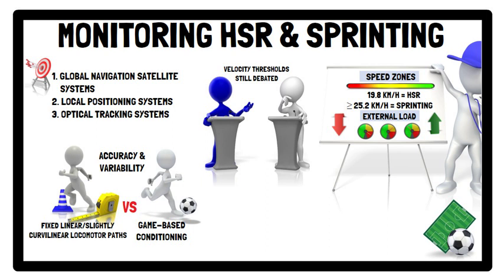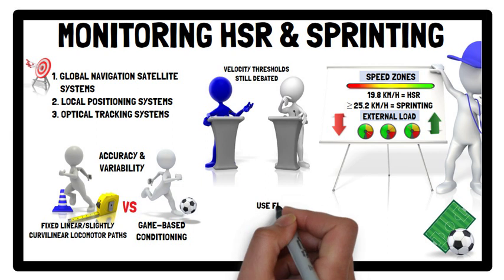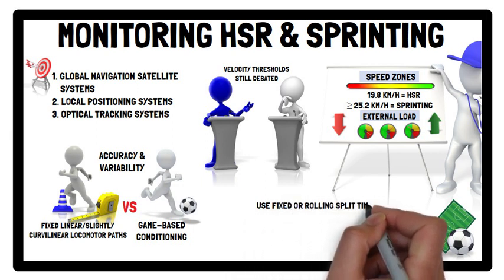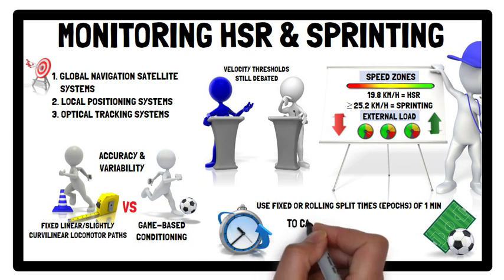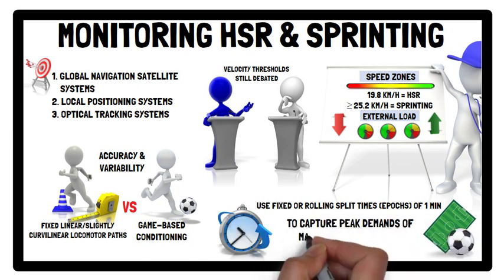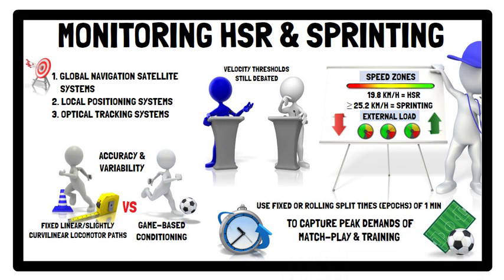Absolute measures of distance covered, high-speed running and sprinting should be analysed as either fixed or rolling split times, namely epochs of 1 minute duration, in order to accurately capture the peak physical demands of match play and training sessions. Epochs of longer durations provide an overall quantification of intensity, but their use may result in cutting off and underestimating peak physical efforts, resulting in misinterpretation of the training stimuli and the associated responses.